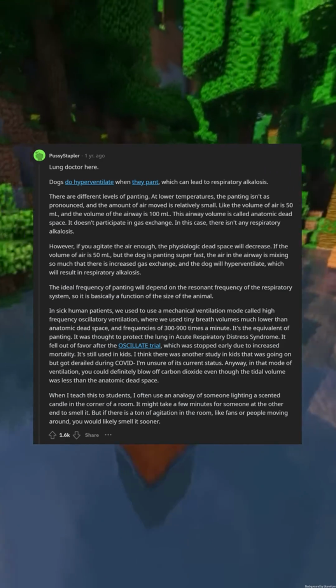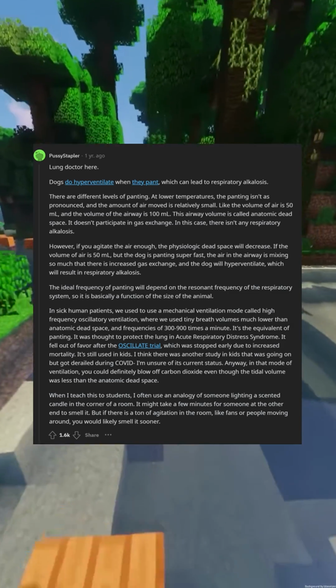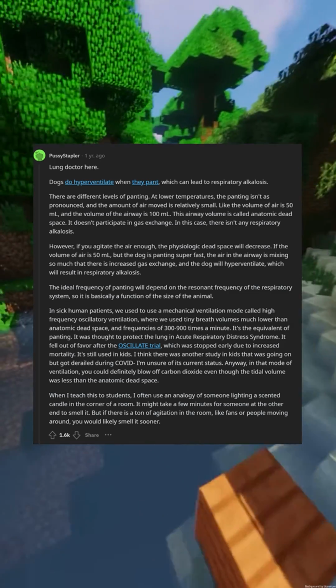Anyway, in that mode of ventilation, you could definitely blow off carbon dioxide even though the tidal volume was less than the anatomic dead space. I teach this to students.